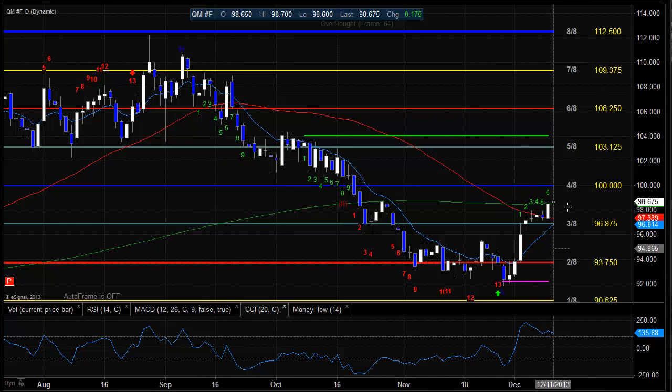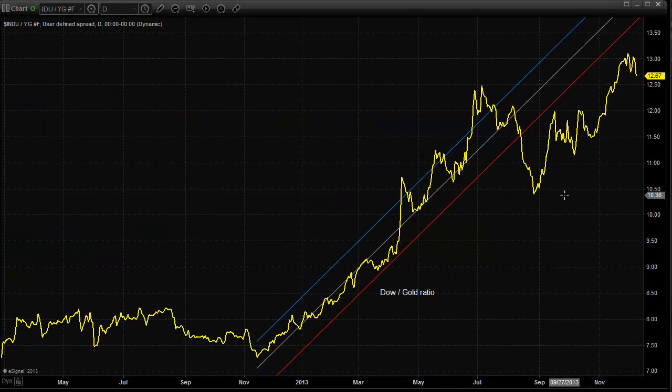So if we get up into this 4/8 level and are approaching 8 or 9 in the count, we're going to have some resistance there. But for now, certainly the trend remains short-term positive, and we do have this fresh secret exhaustion buy down here that the chart is making good on now.